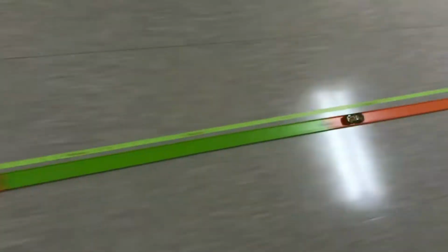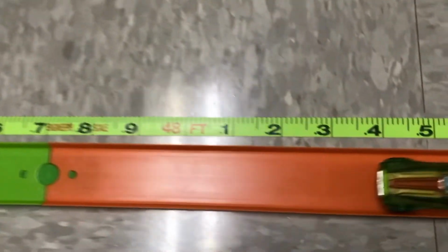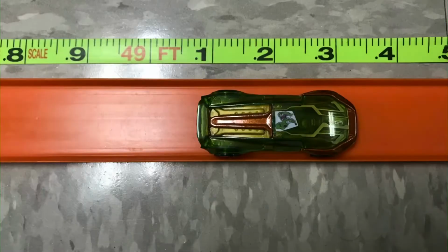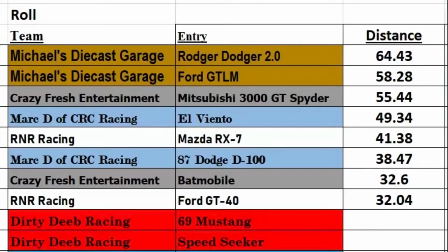This is a nice casting, moves pretty smooth down. He's going to roll and roll. He's past the 30 and the 38 of the last car into the 40s. He's going to high 40, almost 50. 49.34. 49.34. That's going to put him in fourth place at the moment.